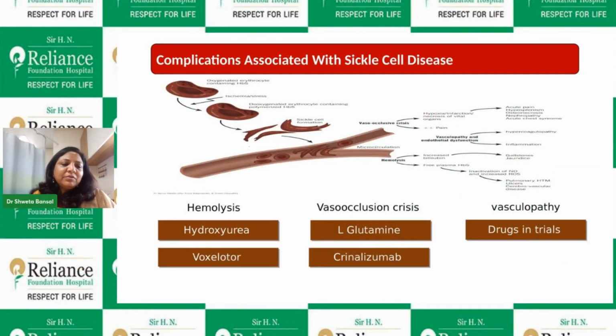So we have certain drugs with us which can help us in controlling the symptoms and decreasing the problems associated with sickle cell disease, and finally helping in improving the quality of life. See, cure of sickle cell disease happens only by bone marrow transplant and by gene therapy. Other treatments can only help in decreasing and alleviating the symptoms. So for decreasing the hemolysis, that is the breaking of the RBCs, once they start getting stacked on each other, then there is a breakage of the RBCs. We have to decrease that.